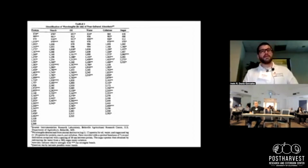This is what I meant by identification of wavelengths, especially in the near infrared range, or absorbers for different properties. And forgive me for the quality of this. I don't want you to read all of it, but this is very hard to find. This specific table is not very broadly available, but it was developed at the USDA, where they basically explored every single wavelength and determined what components would reflect or absorb light.